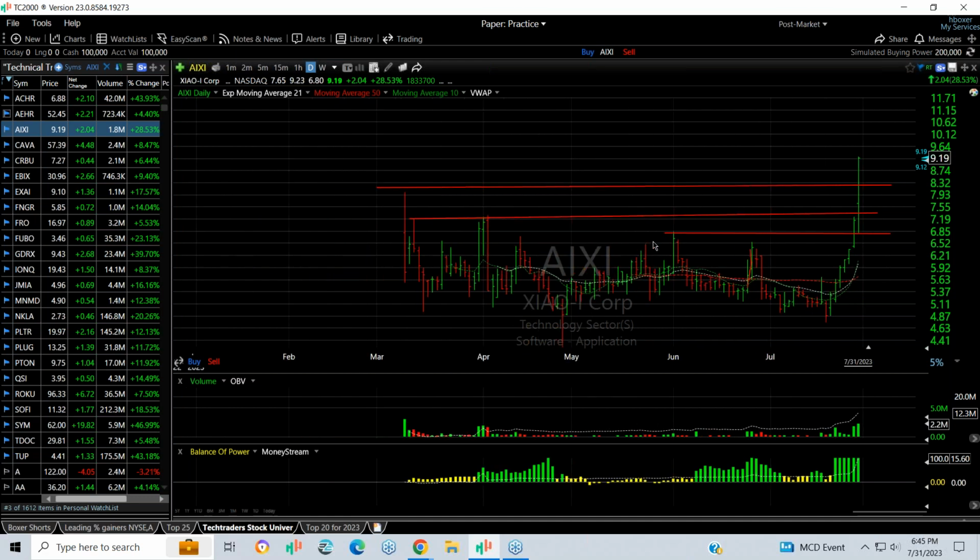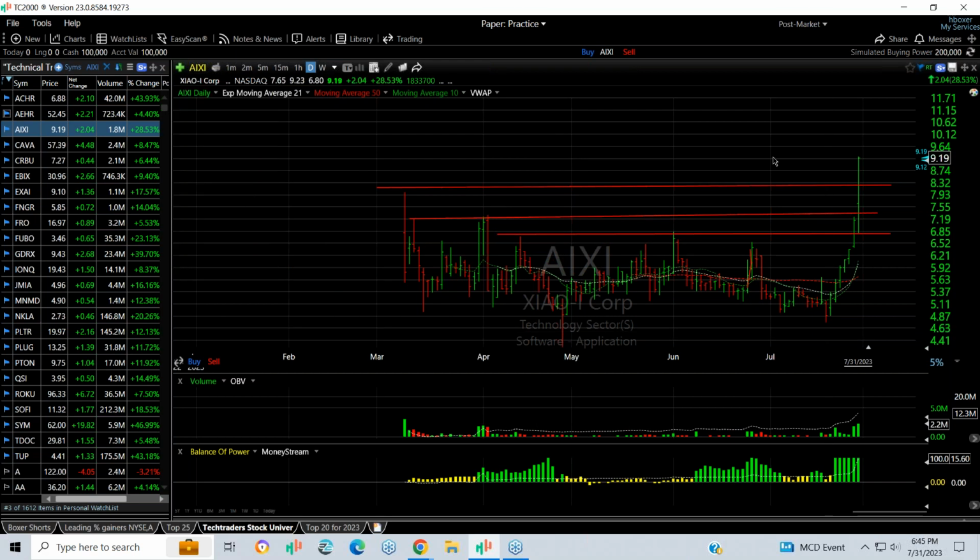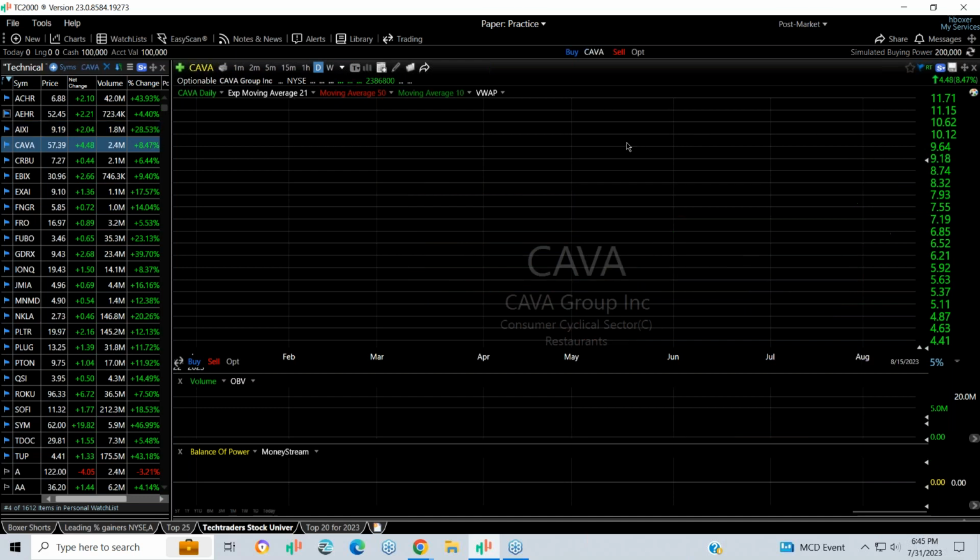AIXI in the AI group, big explosive move. Look at this move off the low here. In a week and a half, this has gone from 5.25 to 9.23 and is broken out through everything. It's a new all-time high. It's a little extended, to say the least, but it has momentum.